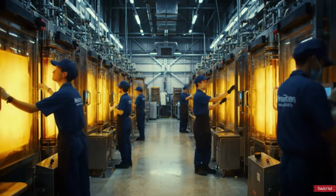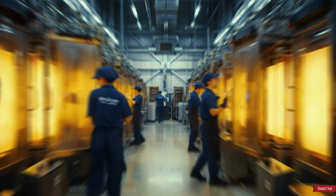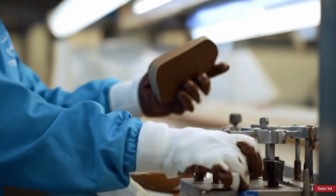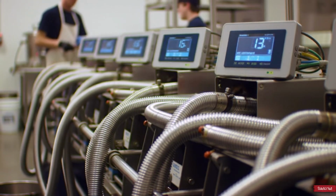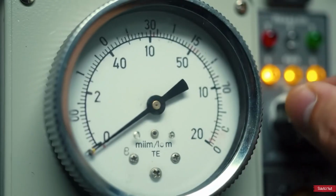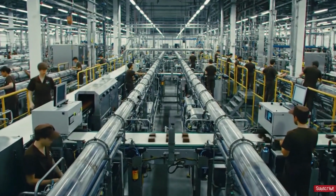Once the chocolate mixture reaches perfect smoothness from hours of conching, it moves into one of the most critical phases of production, tempering. This step is essential for giving chocolate its glossy shine, crisp snap, and long-lasting stability. Inside advanced tempering machines, the chocolate is carefully heated, cooled, and reheated in precise cycles. Even a slight temperature deviation can affect the final texture. After tempering, the chocolate separates into multiple production lines, each dedicated to creating a different product enjoyed across the world.